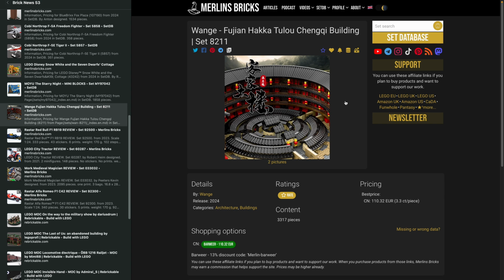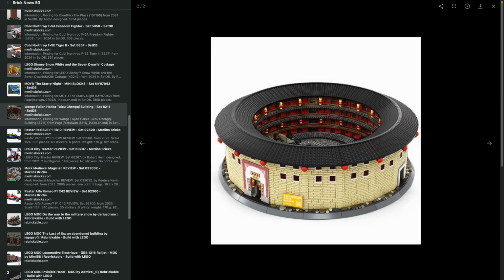Shall I try? Okay, let's try it. Fujian Hakka Tulou Chenghui. And I'm so sorry to every native Chinese speaker. The 8211 from Wange, and this is basically a fortified building.